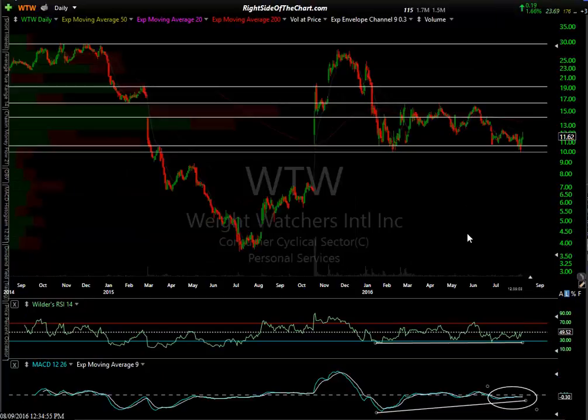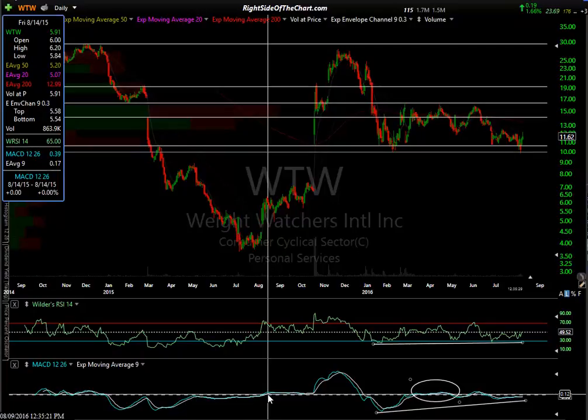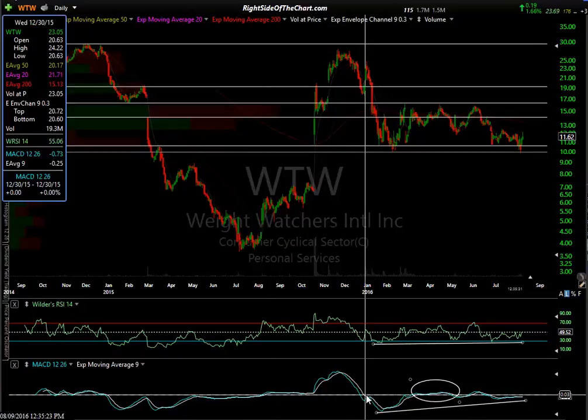WTW, Weight Watchers, mixed bag on this chart. I noted down here some almost divergences. We've made about an equal low on the RSI. Bullish divergence potential. The MACD is flatlined here, and I put a circle around the MACD because the MACD is now in bearish territory. It's below the zero line. The zero line, that dotted line, when that white line, especially when both are below, the trend is bearish.